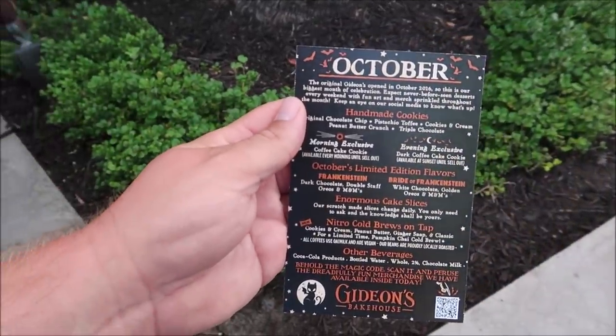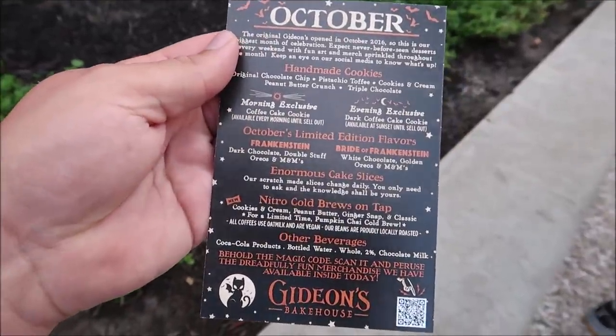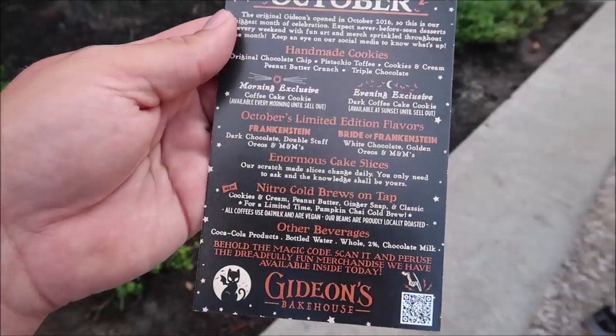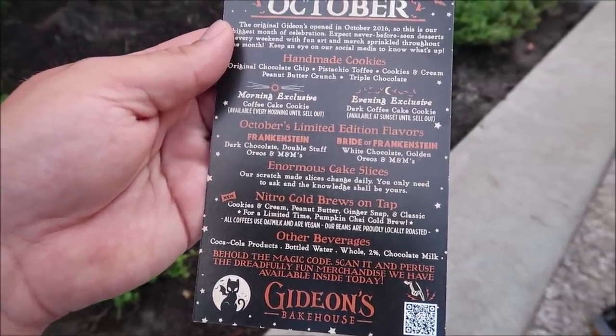I need a coffee and I'm excited because, like I said, I'm pretty sure they have a pumpkin cold brew coffee. So that is right up my alley. Here is a look at the October menu and I love the different cards that they give out. Looks like we've got a Frankenstein, which is a dark chocolate double stuffed Oreos and M&M's cookie, a Bride of Frankenstein, which is white chocolate, golden Oreos and M&M's.